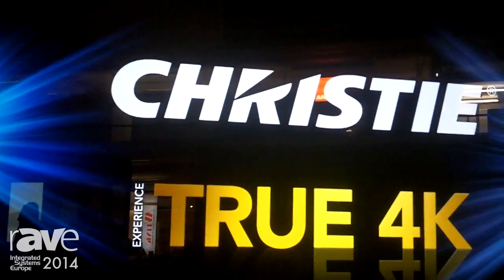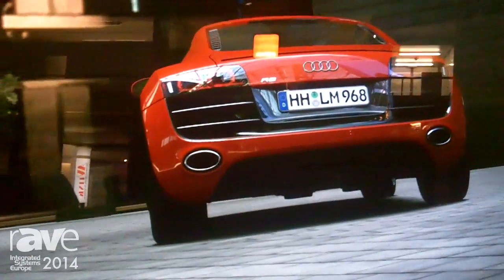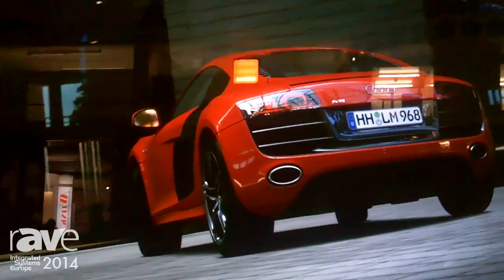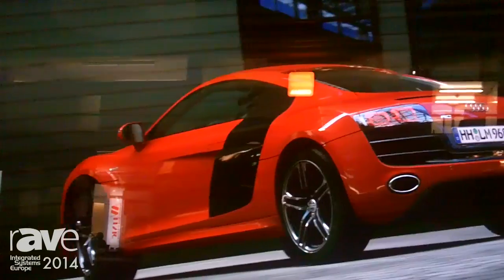And as you can see, one of our key highlights here on our 500 square meters of interactive zonal space really is true 4K. And you can really see the imagery here. It's 4K and it's 120 frames per second. And that's probably going to be the highest that you'll see at ISE 2014.